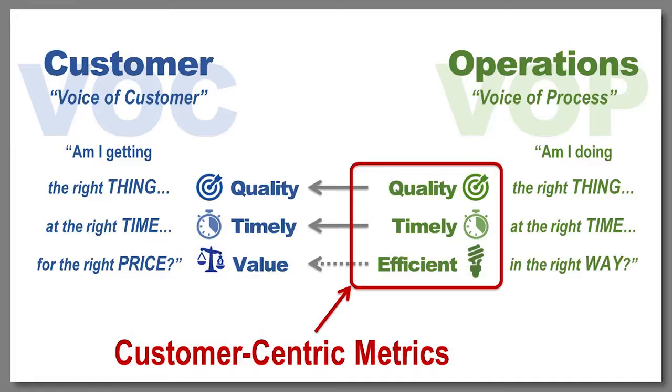Now doing it the right way is indirectly related to price. Because if we can be more efficient at what we're doing, then that's where we can probably have some cost improvements, and we can pass on that improvement either into a lower price, or maybe we can improve the quality, or improve the timeliness without compromising the quality. We have more flexibility and options when we become more efficient, so that way we can ensure that we're still meeting the full expectation for what the customer wants.